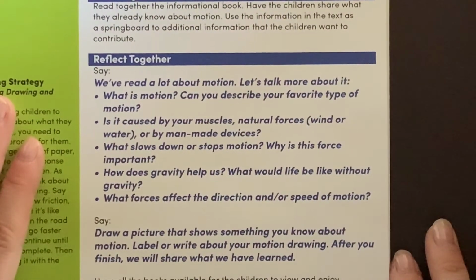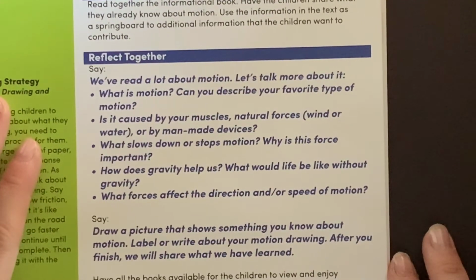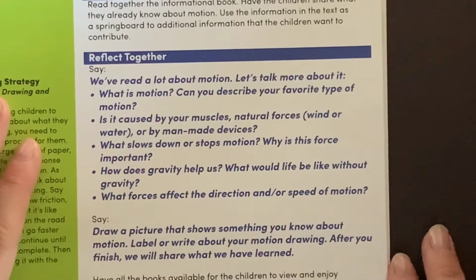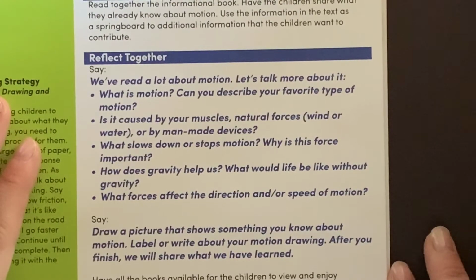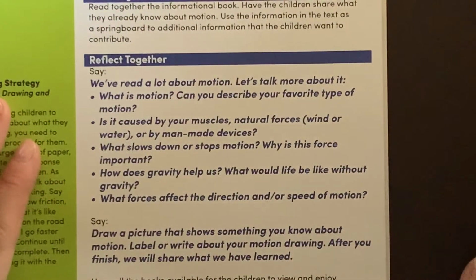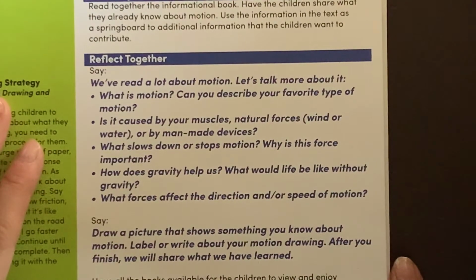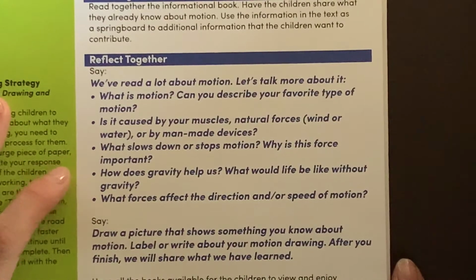Here are some questions that your grown up can ask you, and you can have a discussion. We've read a lot about motion. Let's talk more about it. What is motion? Can you describe your favorite type of motion? Is it caused by your muscles, natural forces like wind or water, or by man-made devices?